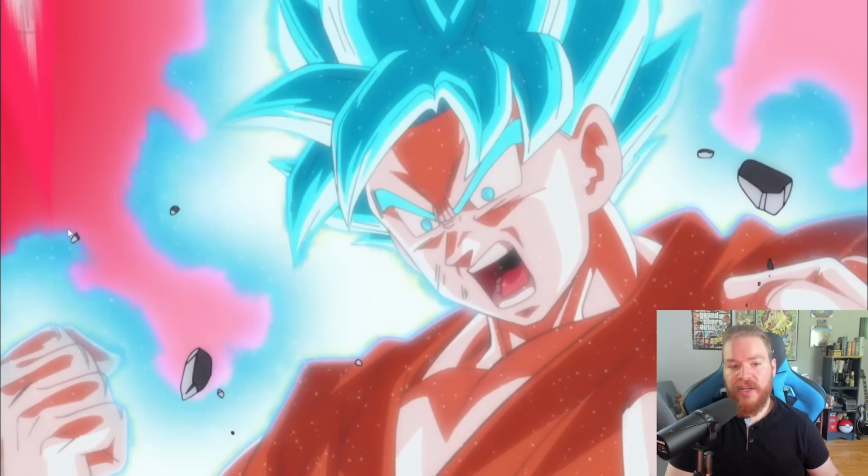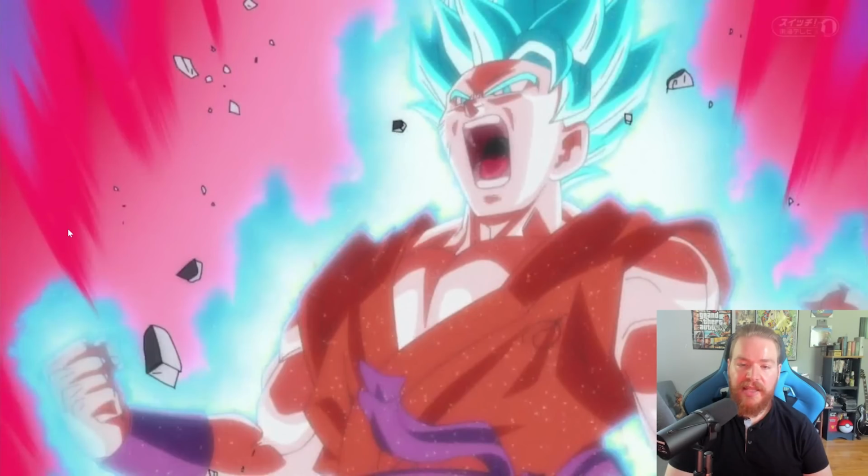At this point, he revs it up to a times 10 Kaioken on top of his Super Saiyan Blue, which then leads to him being able to get the advantage over Hit, at least temporarily, and being able to even go through his time skip ability somehow by, I guess, increasing his power so much that he transcends the bounds of the 4th dimension that he was trapped within.